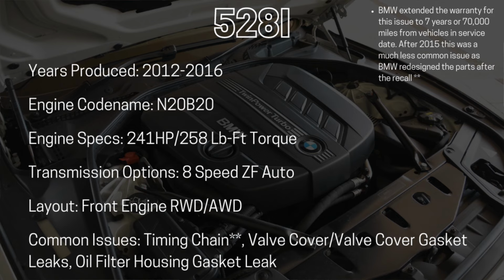But from 2012 to 2016, the F10 came with the N20 B20 4-cylinder turbo motor. The engine made 241 horsepower and 258 pound-feet of torque. The transmission options were only an 8-speed ZF auto, and you could option either for a rear-wheel drive or an all-wheel drive.